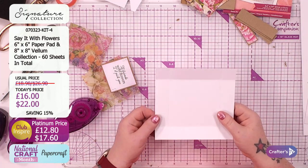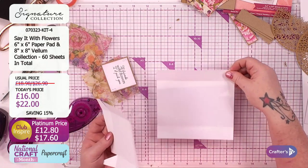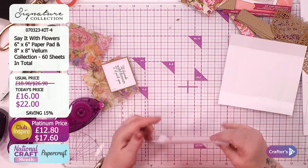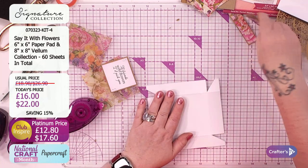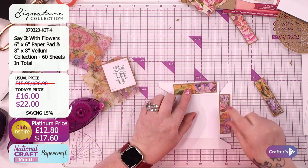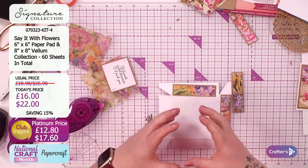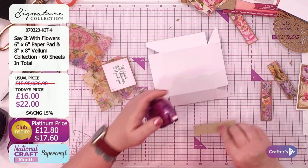So then what I've got is another piece of card. So again, almost as if I'm making a box lid. I've got a couple of pieces of these. So these are going to go on just two sides, because what we're going to do is sit it in here. So let's get two of these glued on.